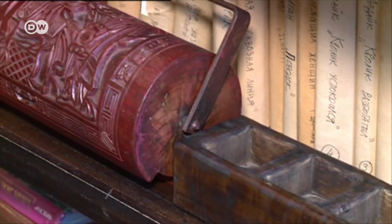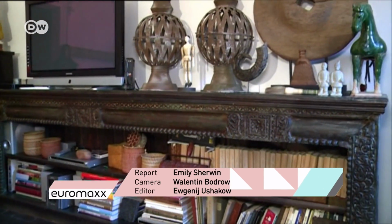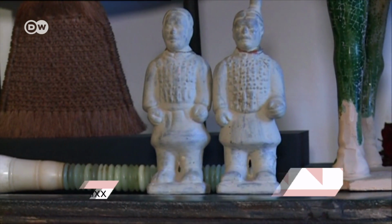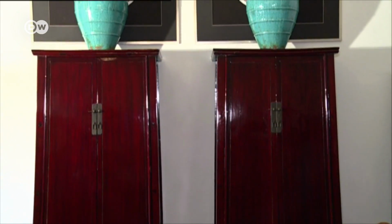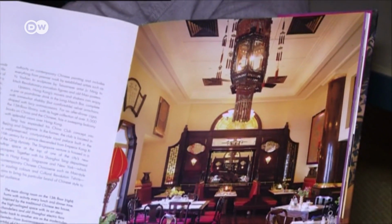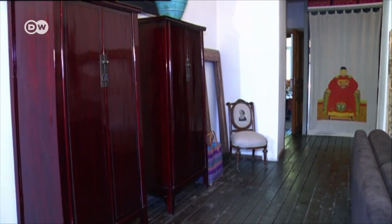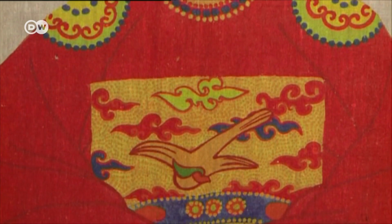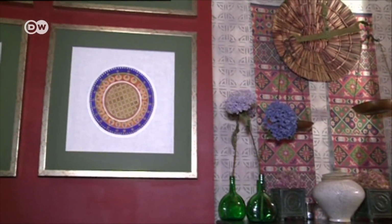Zhesya's furnishings include Asian-inspired elements selected to underscore the historical feeling of the rooms. These Chinese cabinets are among her favorite objects. The decoration of the apartment is an ongoing project and a showcase for Zhesya's work. She painted some of the fabrics in the apartment herself. Before demand for interior design boomed in Russia in the 1990s, Zhesya earned her living as an artist.